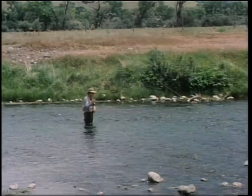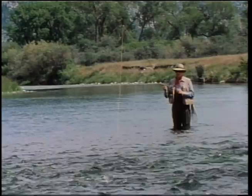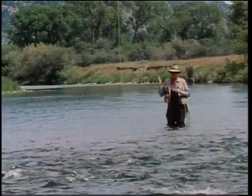spot, and then I'll move over or move up a little bit, take another 10-foot block, and put 20, 30 casts into that. If you see a lot of fish rising and working in an area, I might even cast more than 20 or 30 times.